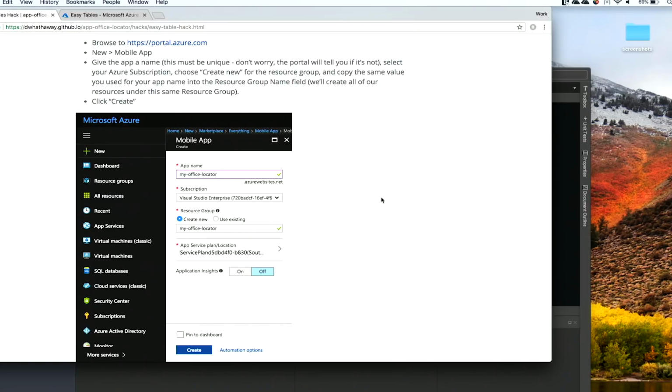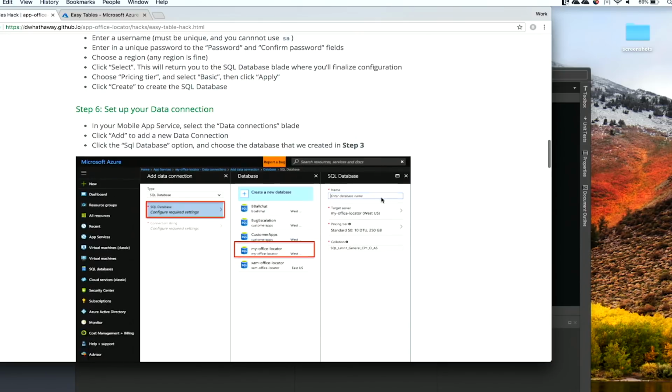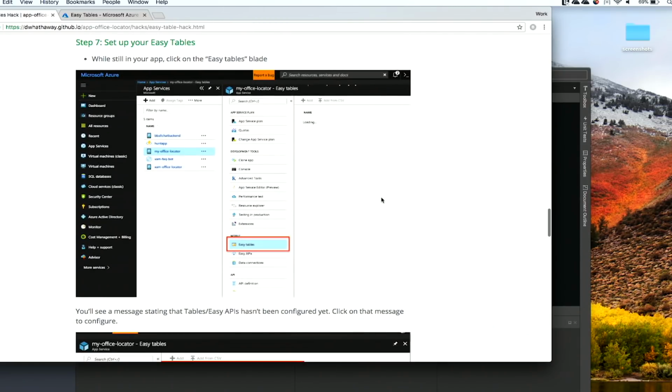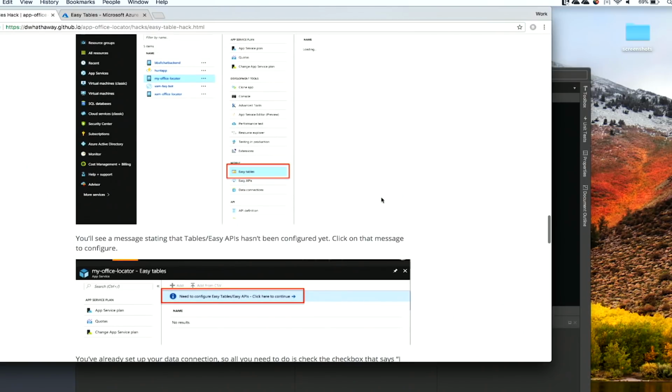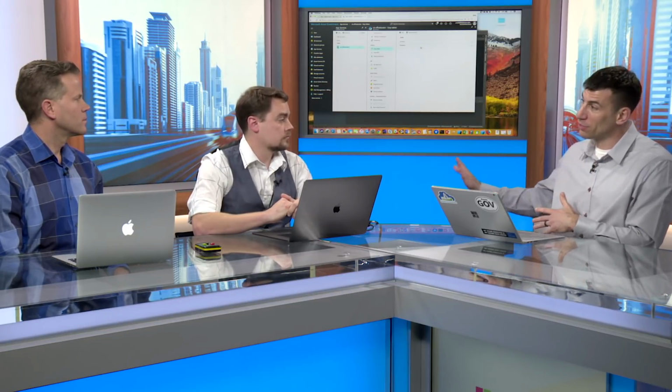And then you take a SQL database there in Azure, and you create an easy table. Easy tables is a set of auto-generated web APIs that sit in front of a SQL database and allow you to interact with it. So you create an easy table, and then we'll pick up right from there, and I'll show you live. I really like those step-by-step directions because someone might come in with an Azure commercial subscription or, in our case here, an Azure Government subscription. Either way, I can follow those directions the same way.